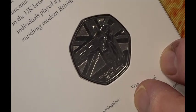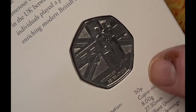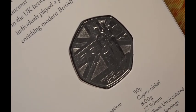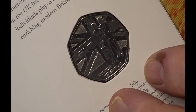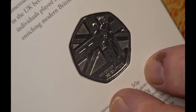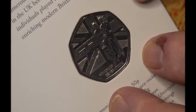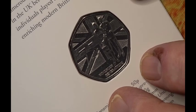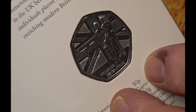And that's what the Windrush generation did. They built their own businesses. They came and worked in the National Health Service. They came and worked in areas where we were finding difficulty in getting people to fulfill jobs. They played such a huge, huge part. This coin, to my view, is okay, and is certainly far, far better than the NHS one, but could we have done more to celebrate what they did for us?